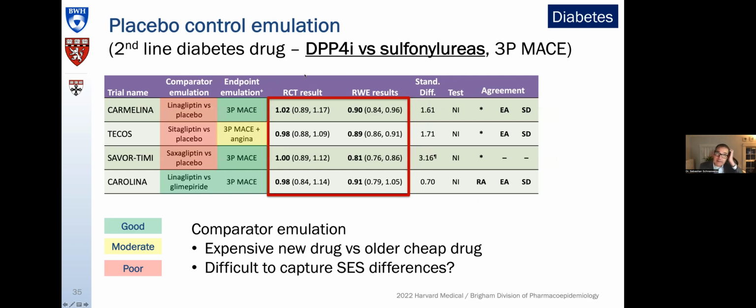Now here's another example where we emulated placebo. Now for these trials, the DPP-4 trials, which was our comparison group, remember, in the previous trials, because we thought with regard to MACE, they shouldn't have any effect. Carmelina, TECOS, SAVOR, Carolina, and all of them showed no effect against placebo in the trial. Now, we use sulfonylureas as a comparison. These are penny-cheap second-line treatments that are around for decades, and we do see this slightly protective effect. We think that this is residual confounding because of the economic selection that is ongoing. The copay is substantially higher in these newer medications, and you might have risk selection, that economic risk selection, which we know is on average associated with BMI, physical activity, and smoking, all risk factors for cardiovascular events. So we do think that this is residual confounding.